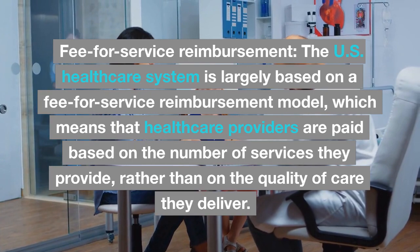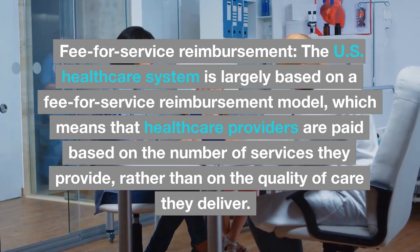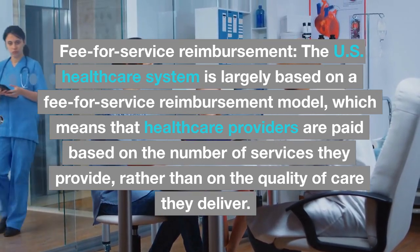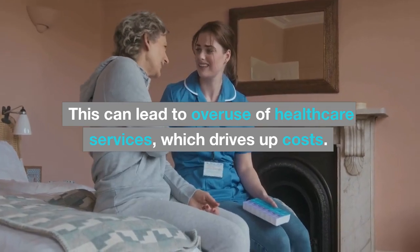Fee-for-service reimbursement. The U.S. healthcare system is largely based on a fee-for-service reimbursement model, which means that healthcare providers are paid based on the number of services they provide, rather than on the quality of care they deliver. This can lead to overuse of healthcare services, which drives up costs.